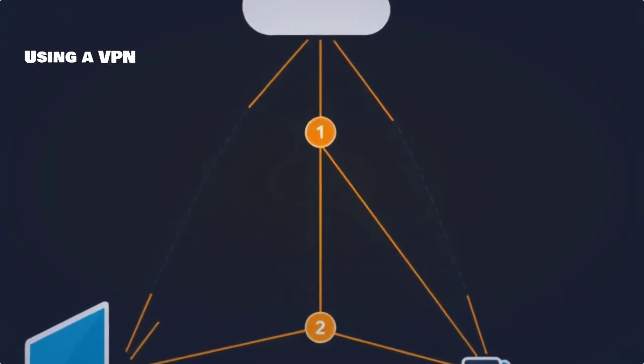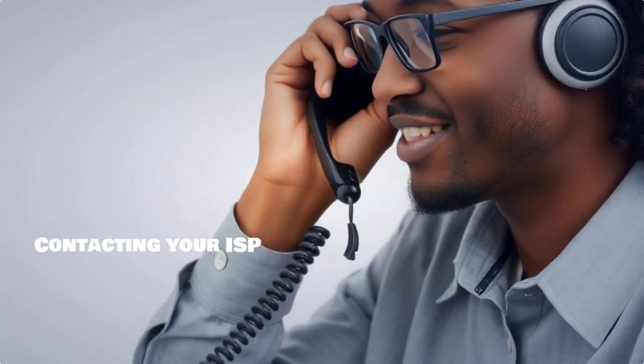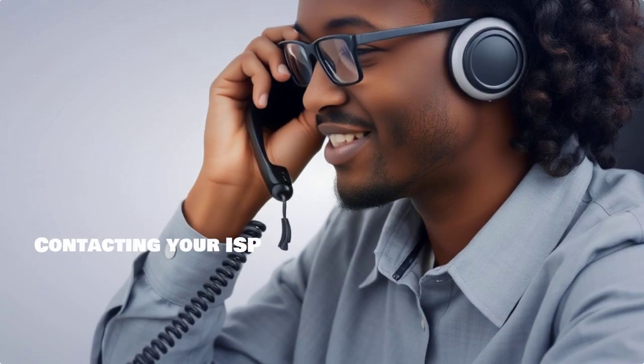In some cases, using a VPN can help in reducing ping by rerouting your connection through a more efficient path. However, it can also increase ping, so it's essential to test this option carefully. If all else fails, don't hesitate to contact your ISP. They can provide insight into any issues with your connection and suggest solutions to improve your gaming experience.